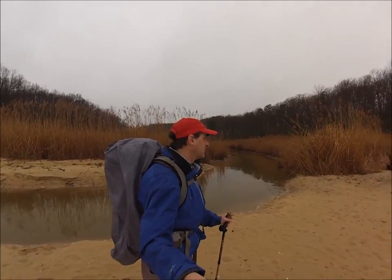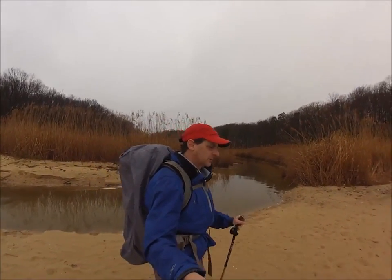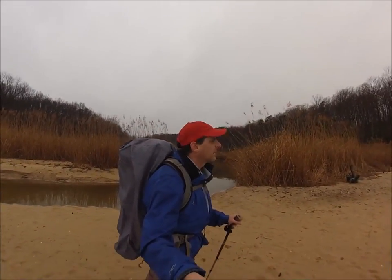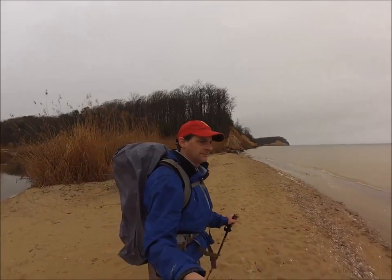So with all the beavers and the creeks and everything, I think I'm going to go back up along the creek on the red trail, but I'm going to cut over to the white and get back up into the hills before I get home, because that's a trail also I've never been on.